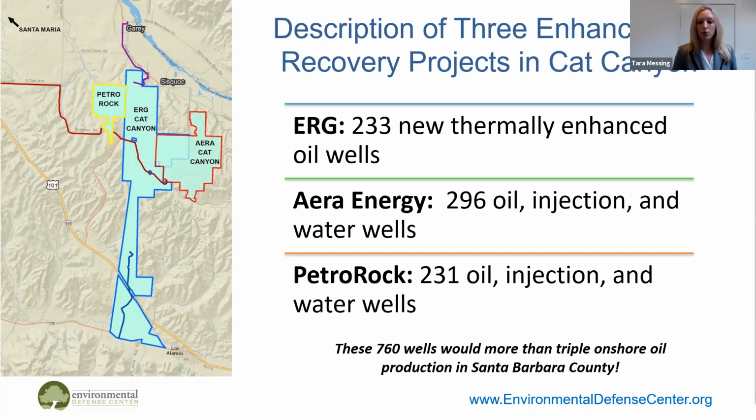PetroRock's project involves 231 oil injection and water wells, 29 well pads, five steam generators, as well as a new 2.7-mile dry gas line.